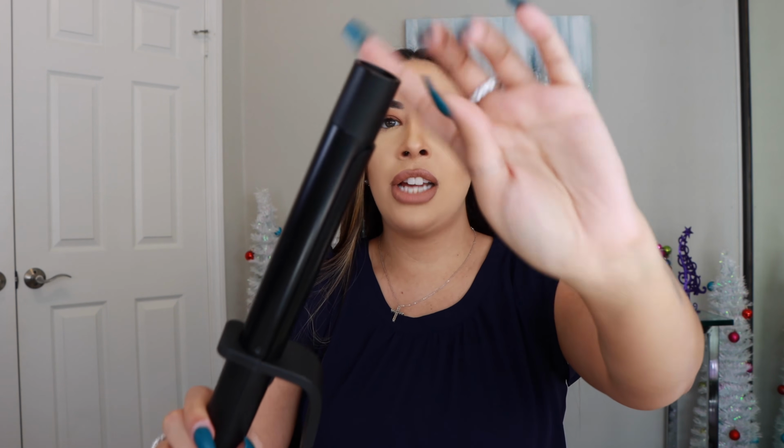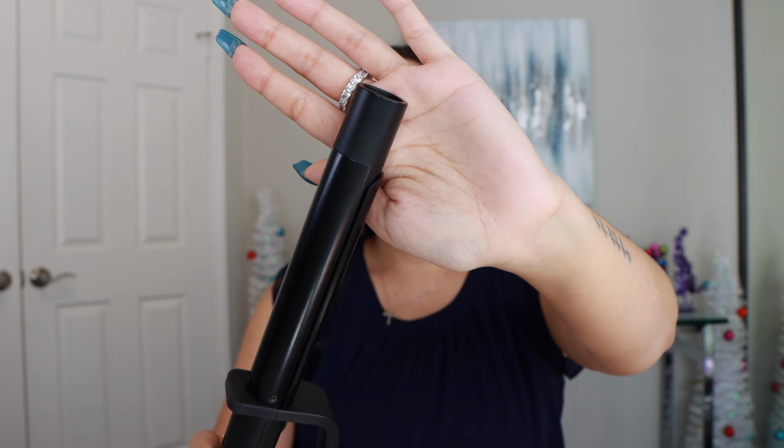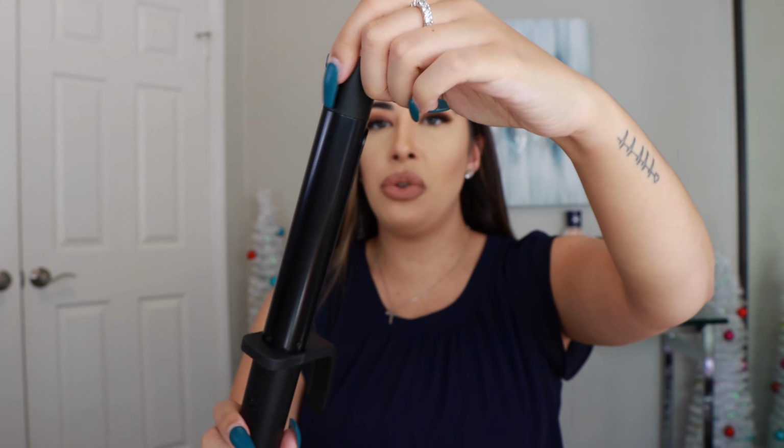But this is so nice, and I love that it's just a little bit longer, so that way when I curl my hair, because I have length, it doesn't all fall out, or I don't have to take it out and restart it. And this top portion right here stays cool, so you can hold it without burning your hand, which I really, really love.